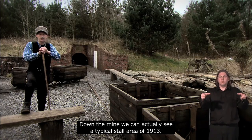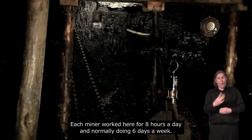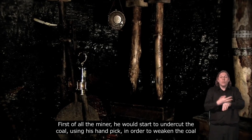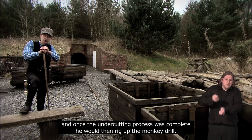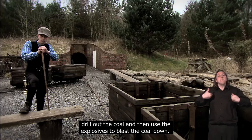Down the mine we can actually see a typical stall area of 1913. Each miner working here for 8 hours a day and normally doing 6 days a week. First of all, the miner would start undercutting the coal using his hand pick in order to weaken the coal. And once the undercutting process was complete, he would then rig up the monkey drill, drill out the coal, and then stem with explosives to blast the coal down.